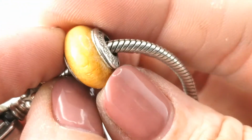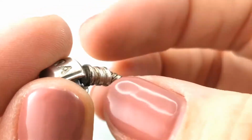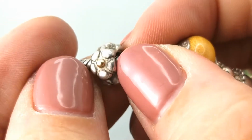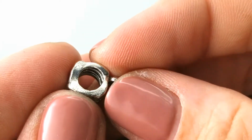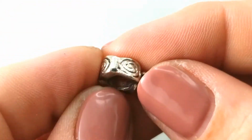This is, ooh, like a wooden one. That's cool. And here's another lumpy one with a couple of gold. Oh, they're flowers, not just lumps. And there's the end. Okay, so then there's some loose ones here as well. Let's take a look. This one could be a pendant, something else was hanging from it.